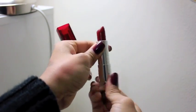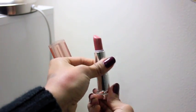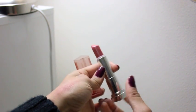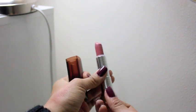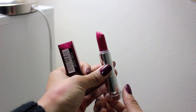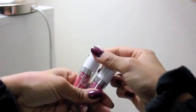Red Revival. A deep red. Coral Gleam, which is like a pearly type of coral. Warm Me Up, which is like a cult favorite. This is very popular, a nude, a pink color. Fifth Avenue Fuchsia, which I already have a lot of fuchsias, so this one was barely used. But it's beautiful. And then I have some Super Stay lipsticks, which seriously last so long.